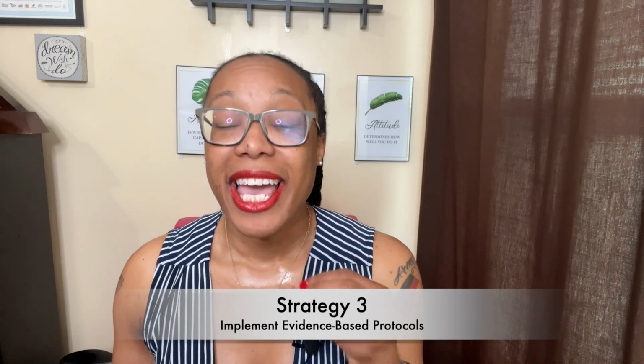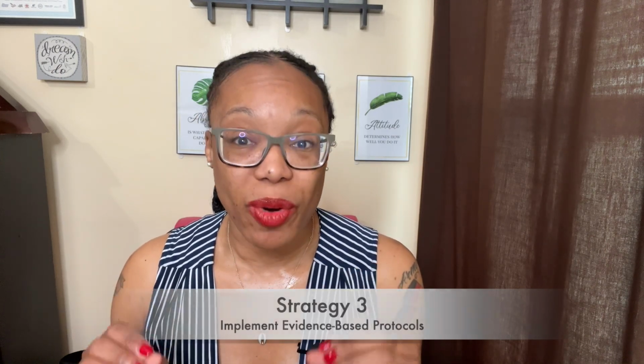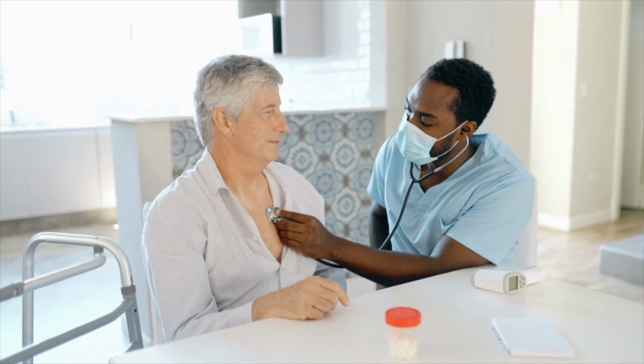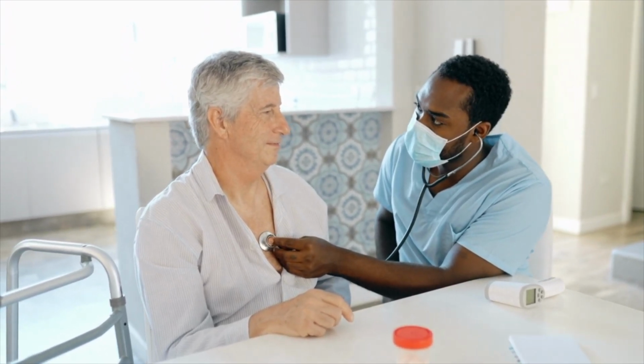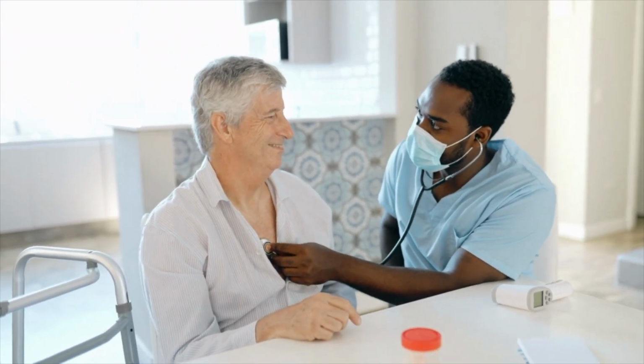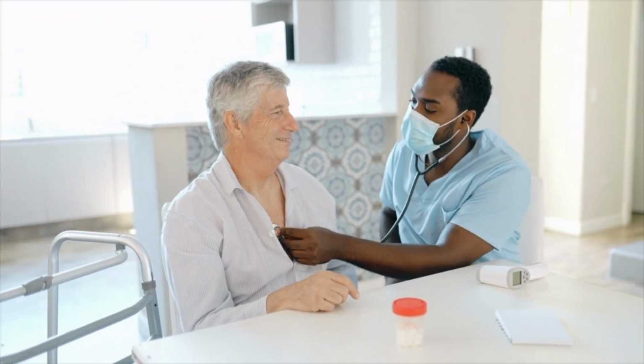Strategy number 3, implement evidence-based protocols. Evidence-based protocols can standardize care delivery and minimize the impact of implicit biases. For instance, a hospital or a clinic might establish evidence-based protocols for treating patients with chronic conditions. These protocols ensure that every patient receives the same level of care regardless of their race, their ethnicity, or their socioeconomic background. And by following established guidelines and protocols, healthcare providers can minimize implicit bias in treatment decisions and ensure fair treatment for all patients.